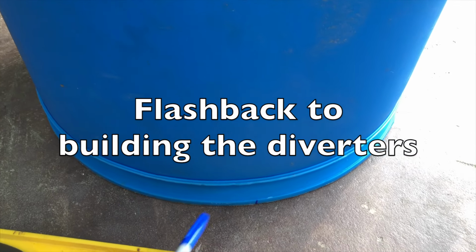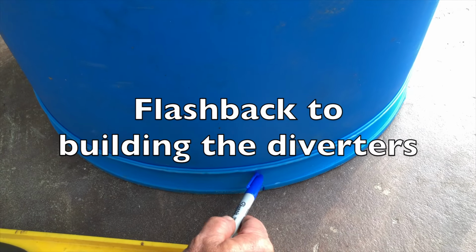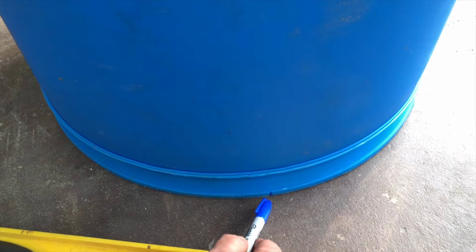Starting with the diverters, that's what most people ask me about. And what I did, I made a mark right here. There's a seam right there that cuts this barrel in half. A seam on this side, there's a seam on the opposite side. So I made a mark here. There's no seam here. On my original barrels, there was a nice line that went all the way down. It had marks like, I don't know, 5, 10, 15 gallons.